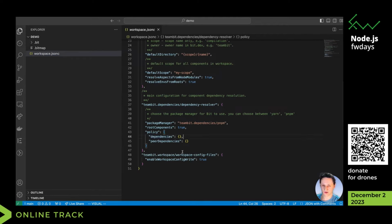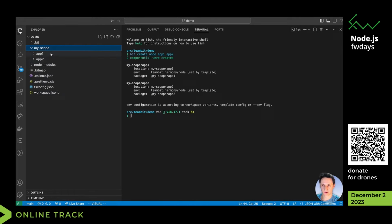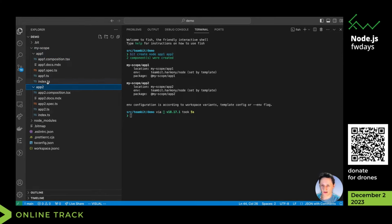Let's create some new components. I will use the bit create command for this. I will create two new Node.js components, app1 and app2. As you can see, we have these two new folders, and we don't have package.json files for our components. As I said, Bit automatically generates package.json files on export of components.